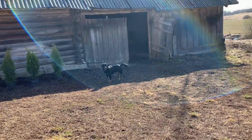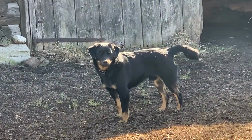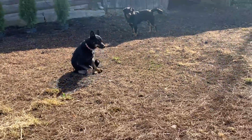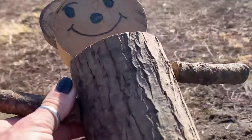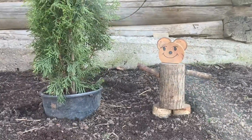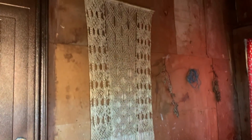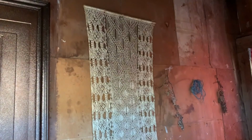Oh, hello. Are you Snoopy? Are you Snoopy's friend? All right. Good job. I found this one. Isn't that pretty? Also, I found this one, which was most possibly made by the previous owner. I think it's beautiful, so I'm keeping it.